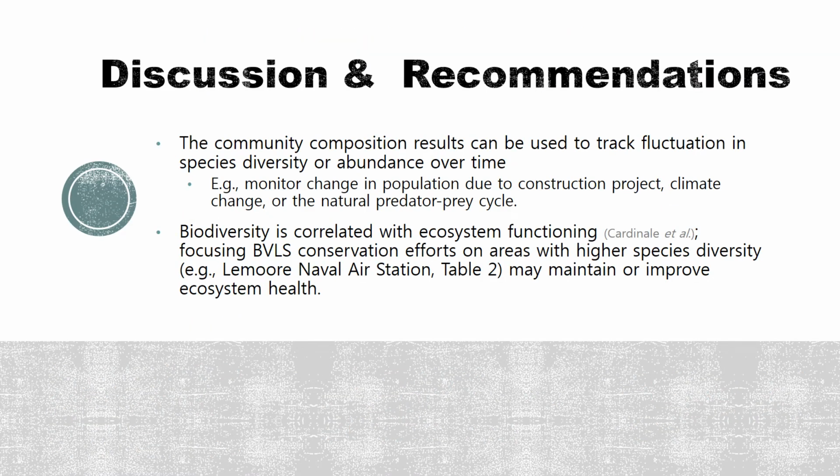Studies similar to this project use the community composition results, which can be used to track fluctuation in species diversity or abundance over time. These studies can be used for change in population due to construction projects, climate change, or the natural predator-prey cycle. Biodiversity is correlated with ecosystem functioning. By focusing Buena Vista Lake Shrew conservation efforts on areas with high species diversity, for example the Lemoore Naval Air Station, we may maintain or improve ecosystem health.